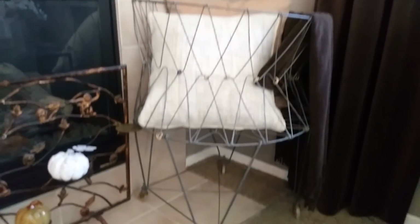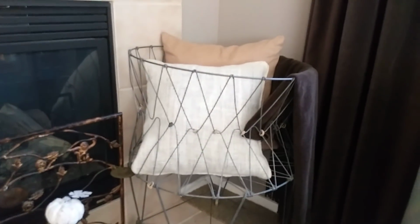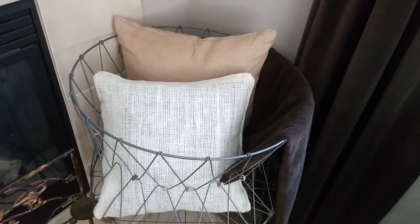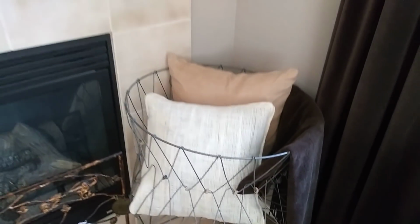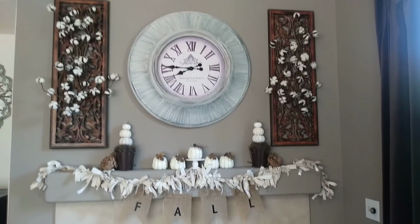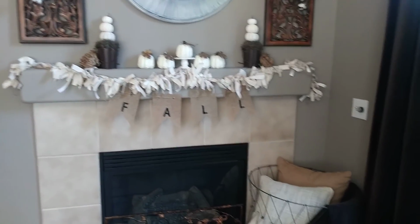And then that's my mom's old vintage laundry basket that she bought. It was vintage. And I have good memories with that. We use it for so many things. And then I just put some burlap pillows and a chenille throw from IKEA. And then this is my mantle. You guys already saw this. I took off the eucalyptus. I liked it better without the eucalyptus.